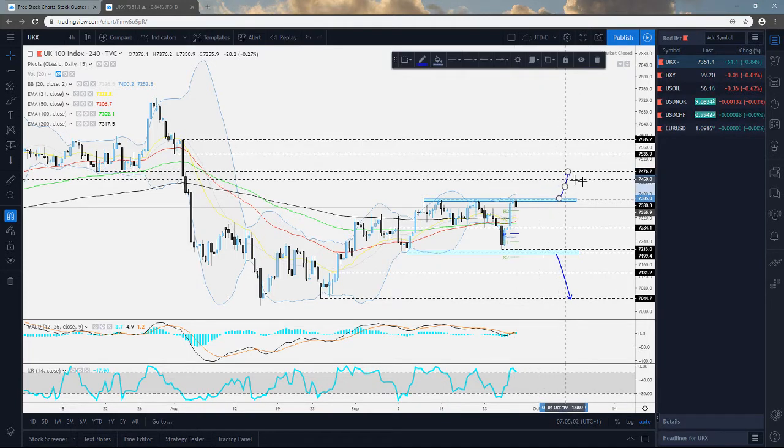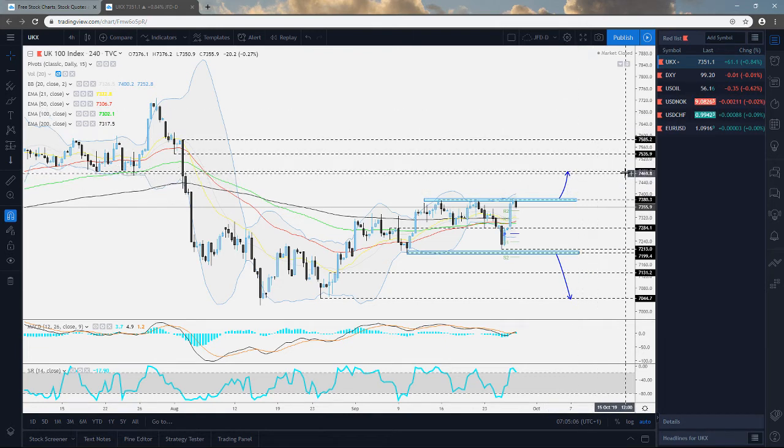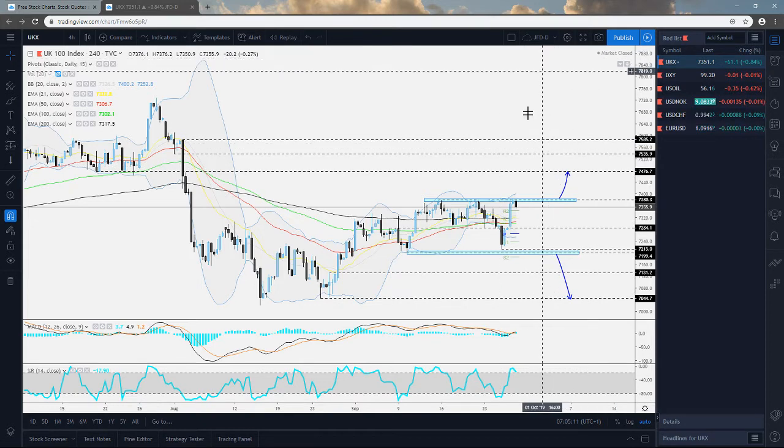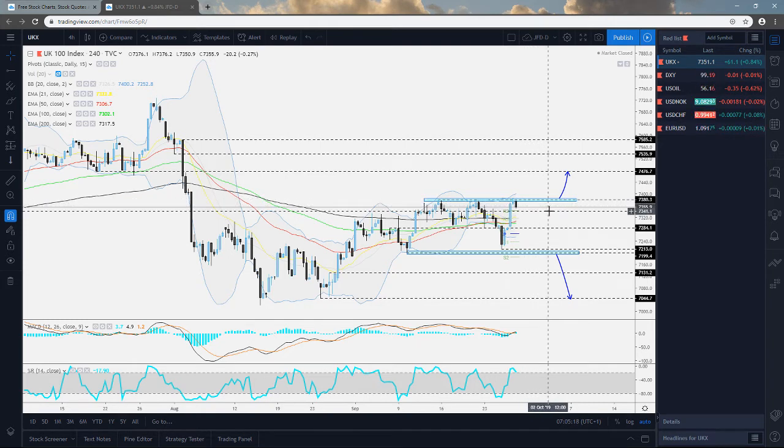If it wants to travel higher, then that's good news for the buyers. We could see this one pushing towards the 7,535 zone, or even above that. But again, for now, the main question here is, will it actually break this 7,380 zone again? Because yesterday we did have a break, but it quickly drifted back down below it. So if it stays around here, this territory will be somewhat of a neutral one for us. So we're going to keep an eye on it and wait for that break.